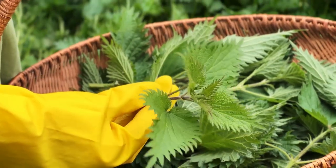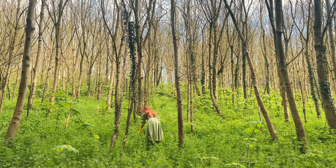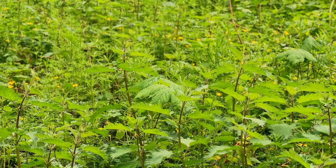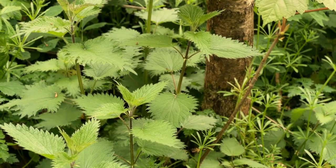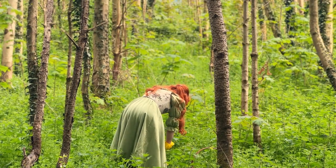Rubber gloves will keep my hands and arms safe as I pick the nettles. I always try to go foraging away from farming areas that might use pesticides, and then also to wade a bit into nature away from the public footpaths as well. For this recipe, I'm only taking the top 6 or so leaves from each nettle plant, and I need around 3 cups of leaves.